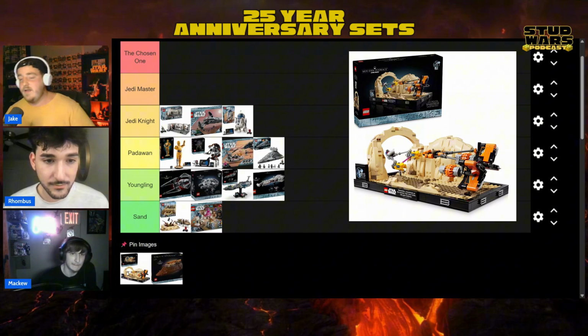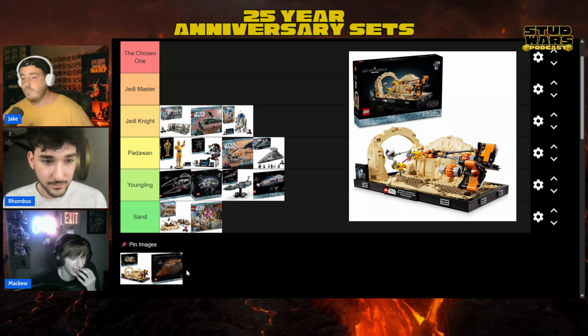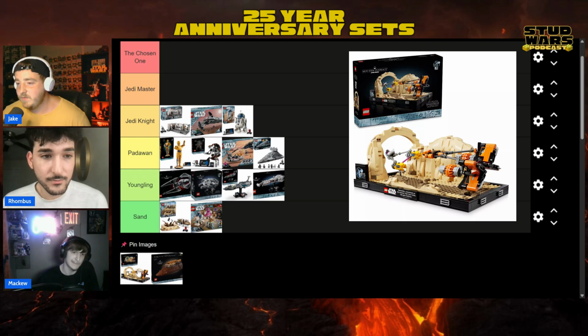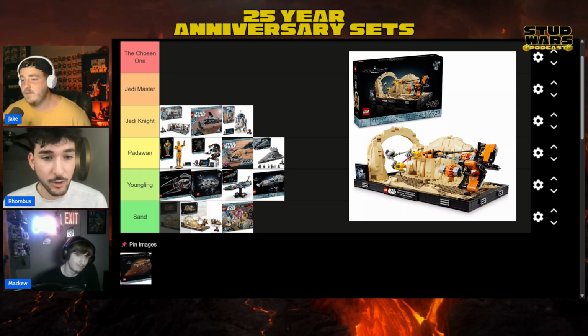Plus, having the pod racer at such a scale, I don't like the way it looks. It's so scaled down too. Anakin's pod racer is like not even 10 pieces or whatever. I'm exaggerating, but I don't like it. It's so small. It would be kind of ironic if we have the two literal sand sets, Tatooine sets, in sand. But I would put it behind all of them.